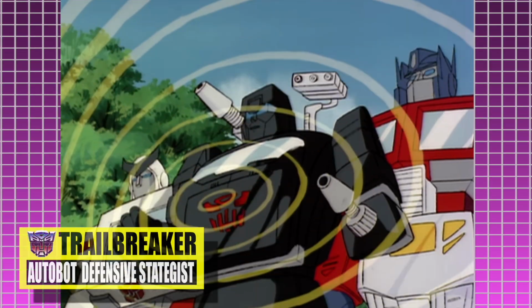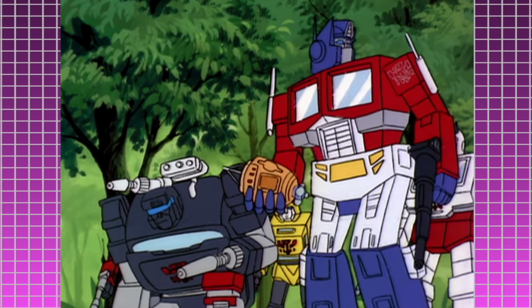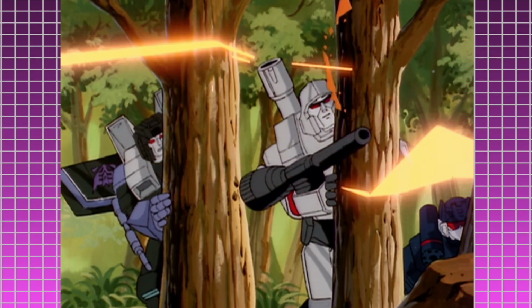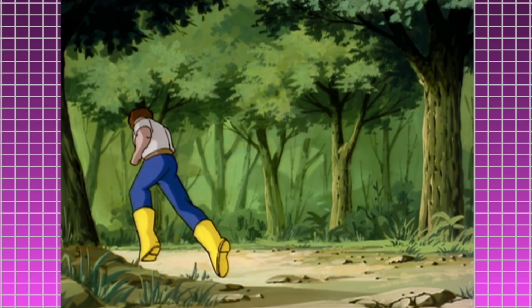Trailbreaker blocks the Decepticon attack. There's nothing like a force field to take the sting out of laser fire! Autobots, ready? Now! Proving Ironhide's self-doubt to be needless, the Autobots rally and drive off their foes. Robots shoot at each other in a bold effort to spice things up.